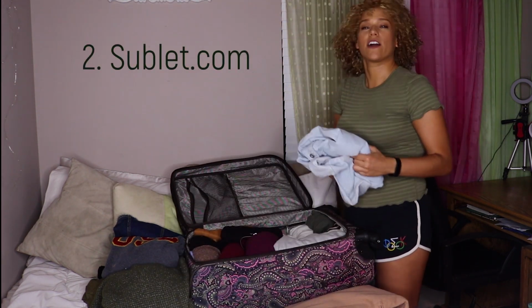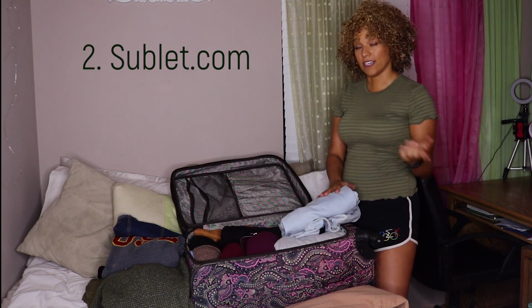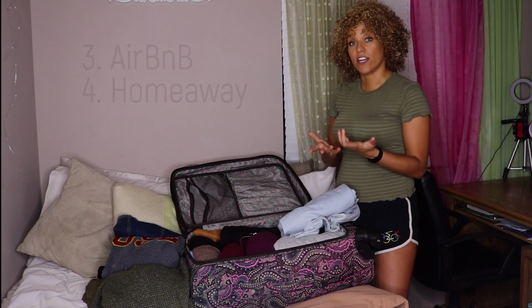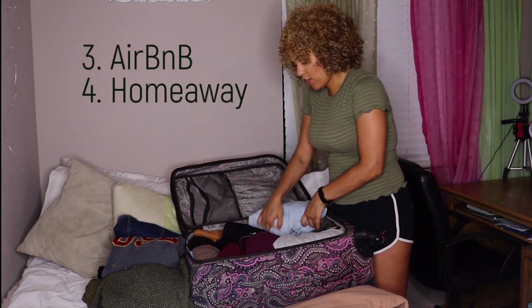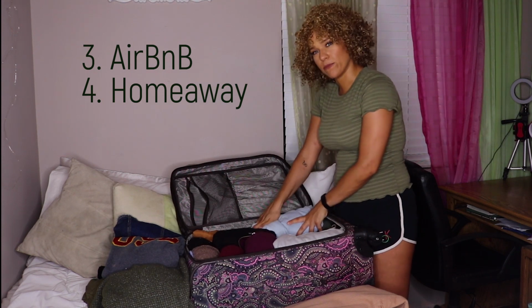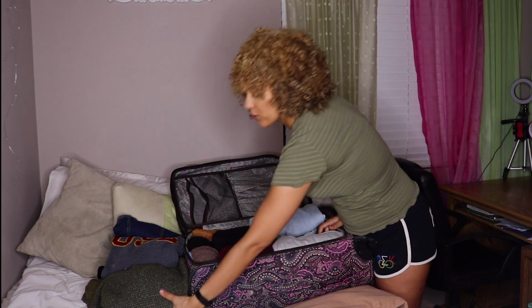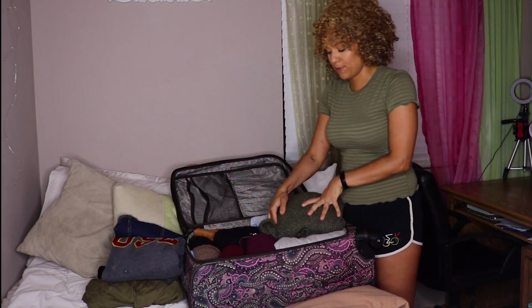There's also sites like Sublet.com. I didn't have too much luck on those sites, but I did find that there were some listings that I didn't see on other sites, so that was a good benefit. There's obviously sites like Airbnb or HomeAway where it's more of a vacation rental. These are better for shorter term trips as opposed to months, while they do still have those. But those are always a great option in terms of the all-inclusive home away from home type of experience.